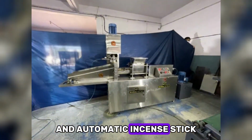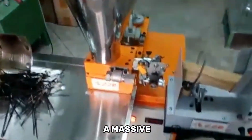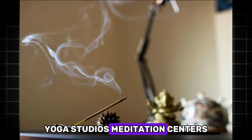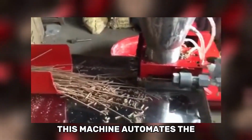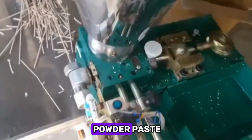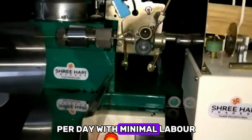Automatic incense stick making machine. An automatic incense stick making machine is a surprisingly profitable way to tap into a massive global market. Incense is used daily in homes, yoga studios, meditation centers, spas, and for cultural and religious ceremonies. This machine automates the entire process, feeding bamboo sticks, coating them in scented powder paste, and laying them out to dry, producing thousands of sticks per day with minimal labor.